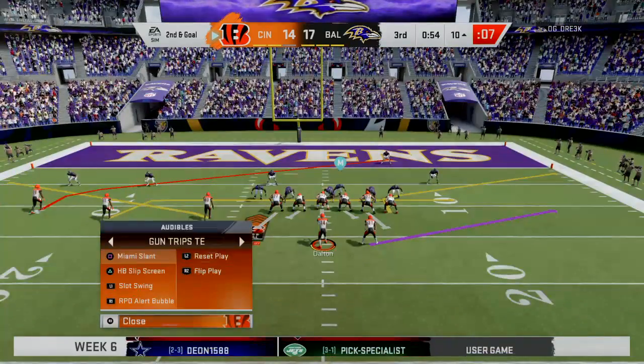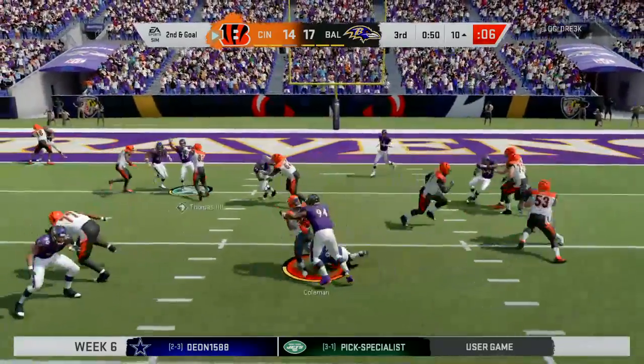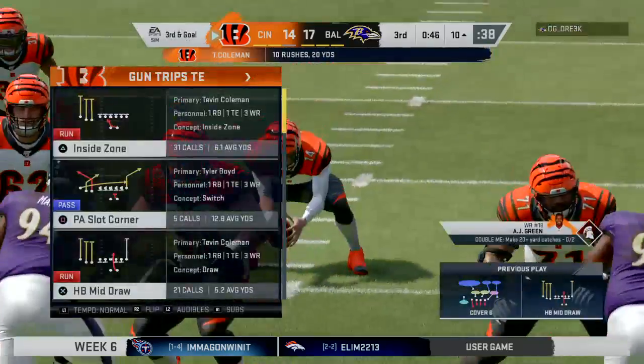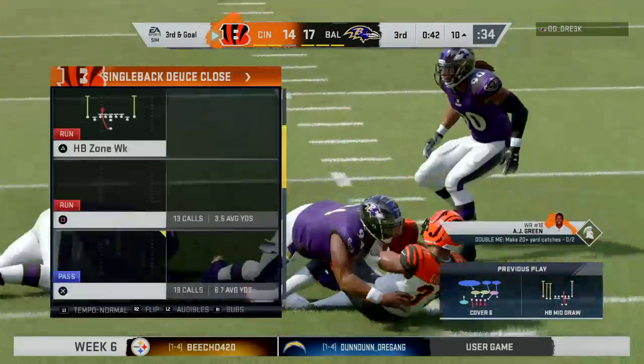Check it out, Reed. They stay on the ground. Again, it's Coleman. And he is swallowed up right at the line of scrimmage. Call it no gain that time, and now it's 3rd and goal.